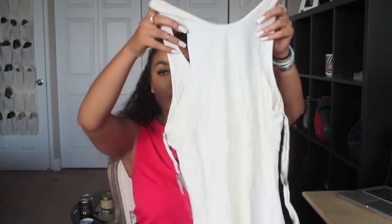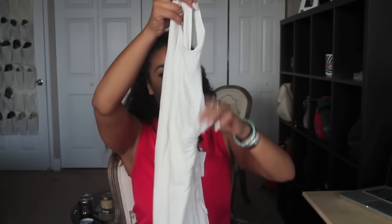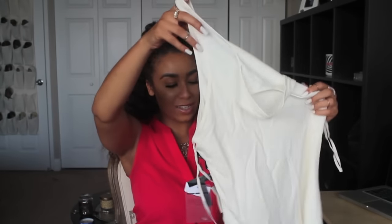I don't wanna get it dirty. But it's just this cream tank top. So cute. But the thing about this shirt, besides the fact that it still has these little tags on it, which is why I'm trying to protect it too, is that it still has the tags on it.